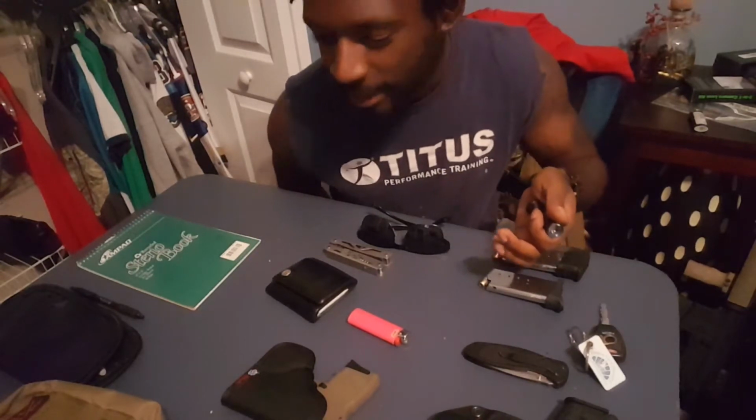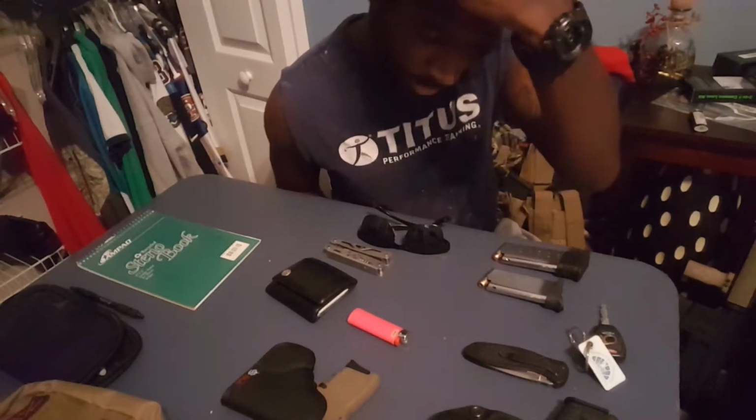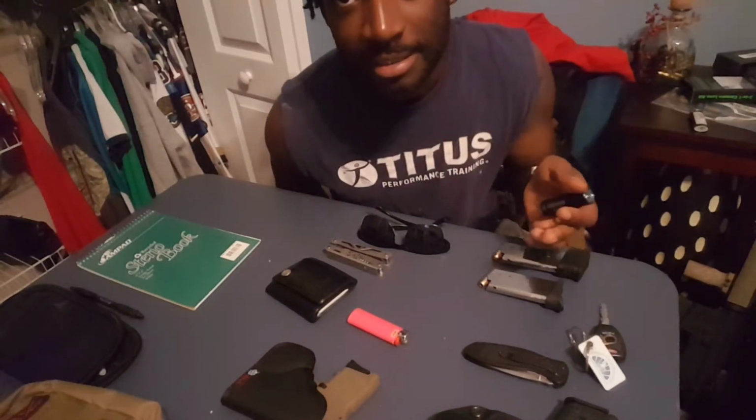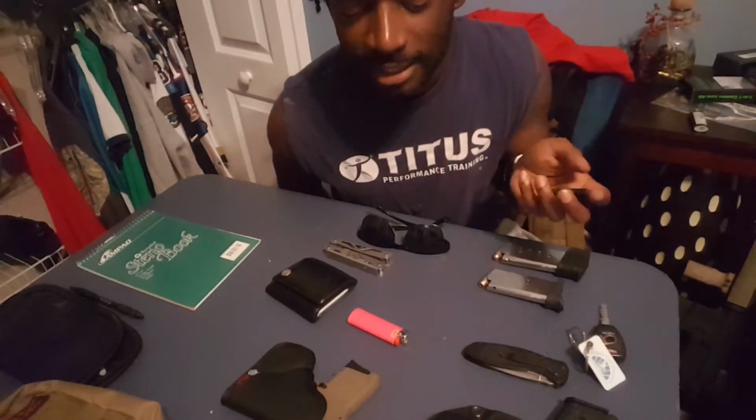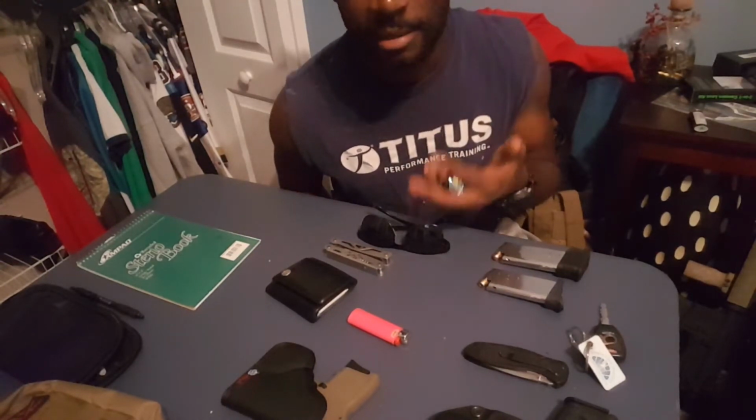Some people like pen lights, something that can slip in your pocket like a pen. Some people prefer bigger flashlights and they'll just carry a pouch to put that flashlight in on their belt. Again, personal preference. Your kit is set up for you.